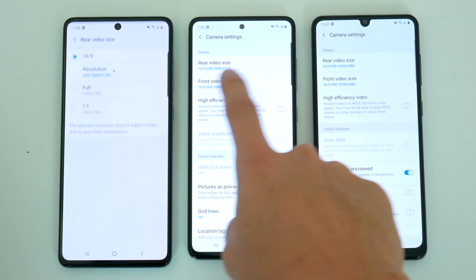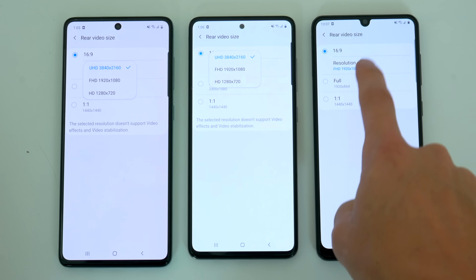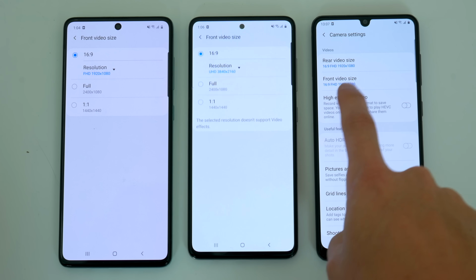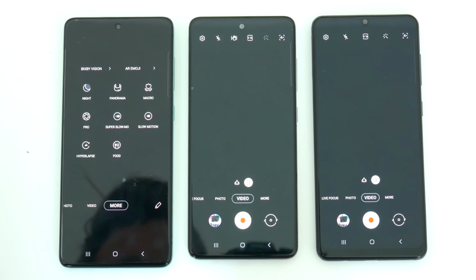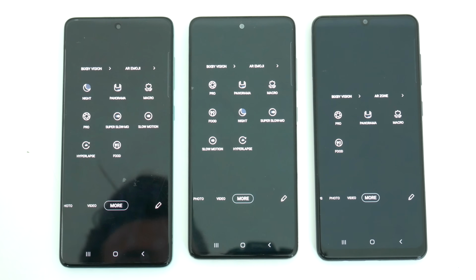First off, the A71 and the A51 can shoot 4K video with the rear lens, while the A31 cannot. This is the same up front as well. The A71 and A51 can shoot 4K selfie videos, while the A31 can't. And I think the biggest difference here is actually the A31's lack of any sort of night mode entirely.